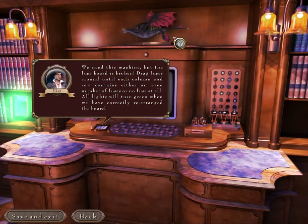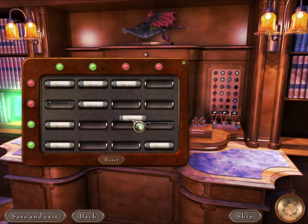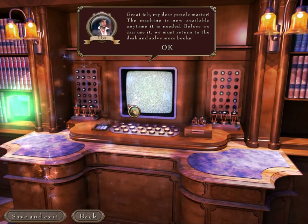We need to fix this machine, but the fuse board is broken. This is a puzzle. Let's hope we get the easy solution. Oh, we did not get the easy solution. Okay, well, the easy solution to this puzzle is like this. But we can't do that because we have 2 fuses that can't be moved. Every single fuse... Let's see if I can do this right. Like that! Yeah, that's it.